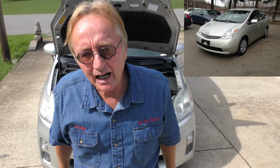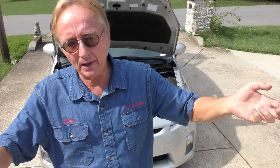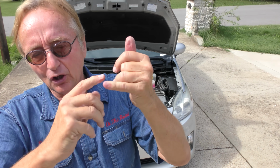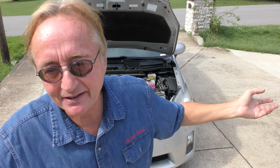Now, interestingly enough, his mother has an older Prius, an 05, which has had the main battery replaced with a remanufactured one. I'm not that big of a fan, but he says hers doesn't jiggle at all. It works perfectly. Well, she's got a fully charged hybrid battery. I don't know about the other battery. It's not here, so I can't test it.